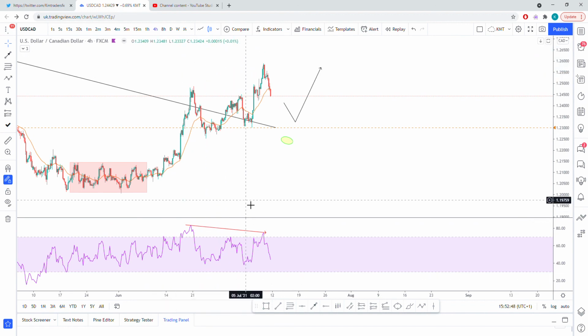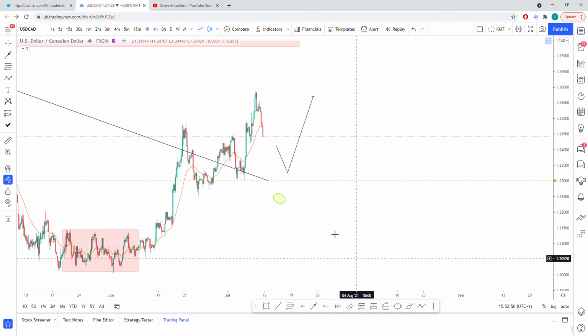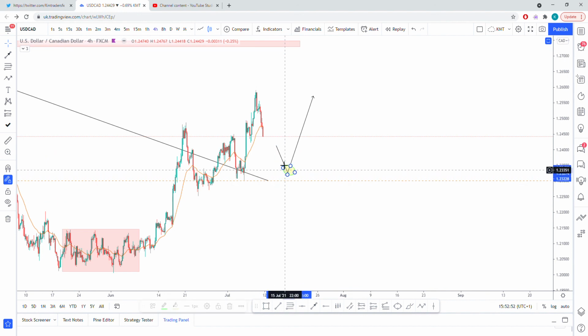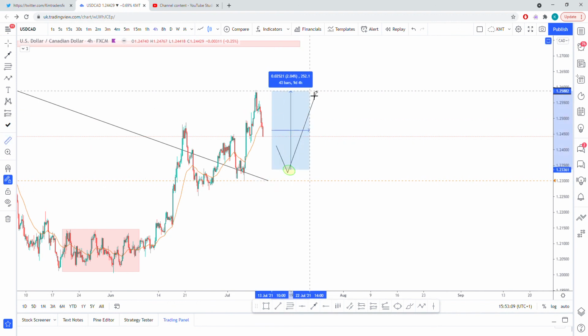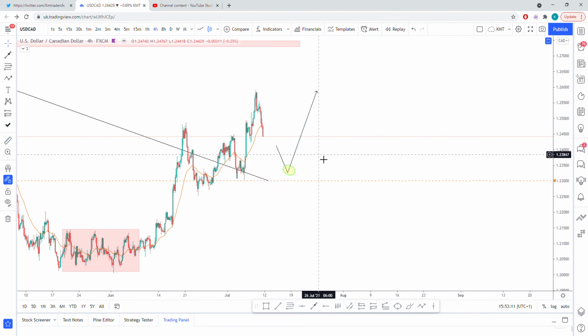So really what I want to see is price drop off lower. I'm liking how price is really strong and pushing lower. So I think we just have to wait for price to exhaust this, potentially retrace lower into 123.5 and then make its way to push up towards 1.26. So again, maybe we could have a good 200 pip trade in that one. It depends if you really want to hold on to that trade.